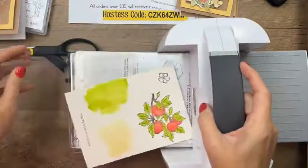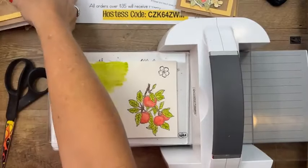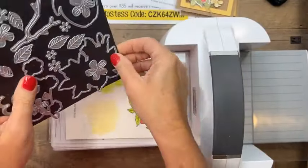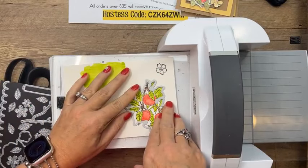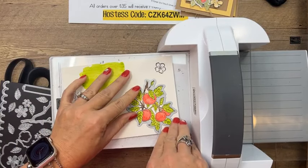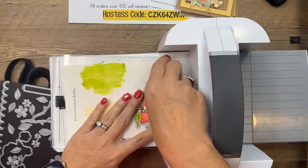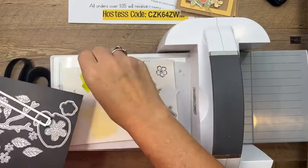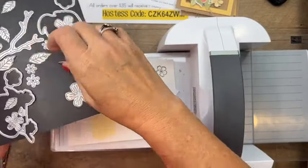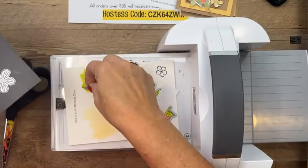Let's grab this and hope that our paper is dry enough for this. Okay. Now, this set has a large number of dies. Obviously, it has the dies to cut out the apple images, right? And I am going to use some post-it tape because my plate, which is relatively new, is already warped. But look how many leaves we've got. I don't have to run the leaf die through like 8 times because we've got like 6 different leaf dies. Or maybe there's 8.